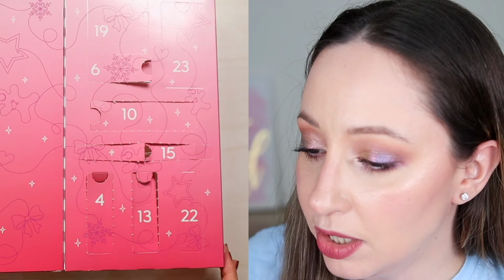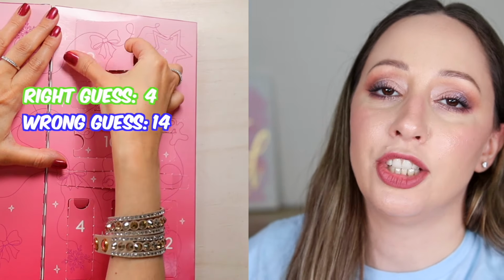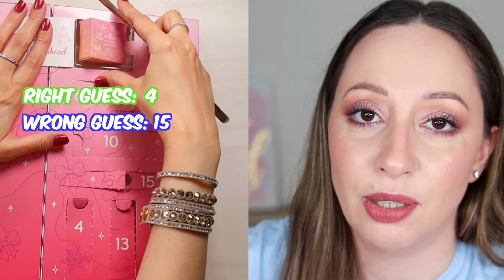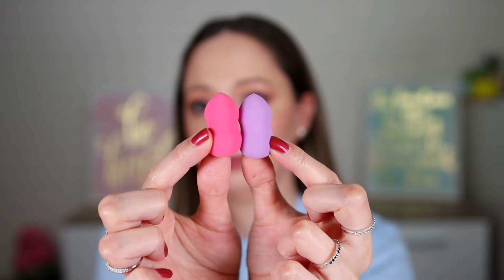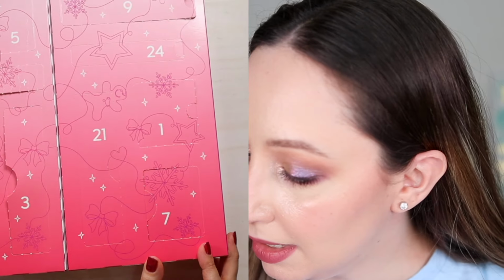Let's find door 19. Ooh, it's here. I'm gonna say a blush again. Why not? And we have... This is not a blush. What is this? A little soap? Oh, we have those little sponges. Let's see what colors we have. Oh, it's a different shape. And very squishy. Following that, door 20.